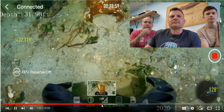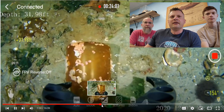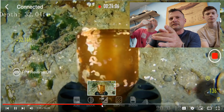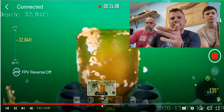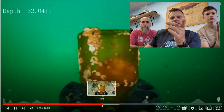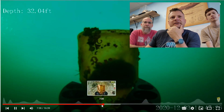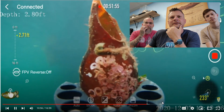Well, you just said the current's pushing them around. Yeah. You know, the other thing that he's got going for him, the bottom here is sandy, but it's coarse sand, more like rocky sand. If it was silt, the thrusters would be kicking up a big cloud. Yeah, you wouldn't be able to see anything. Really cool stuff.